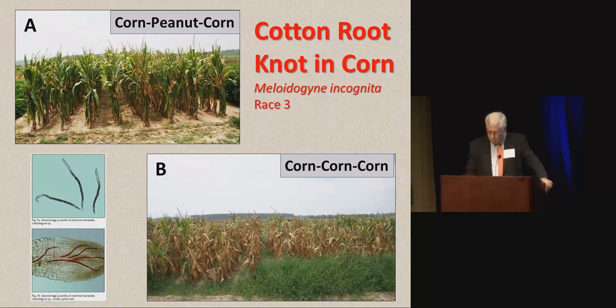One of the things that showed up was where we had corn behind cotton, it tended to stay green much later than the continuous corn plots. And it turned out we had very high levels of cotton root knot in this area, and almost none here when corn was cropped behind peanuts.